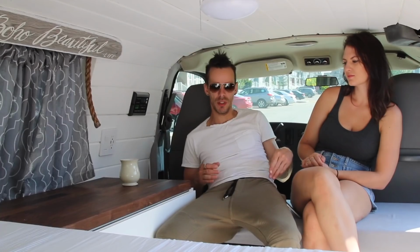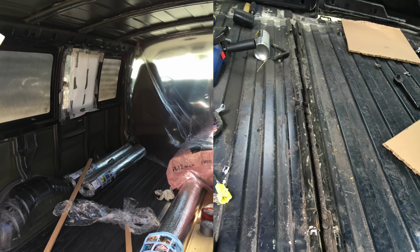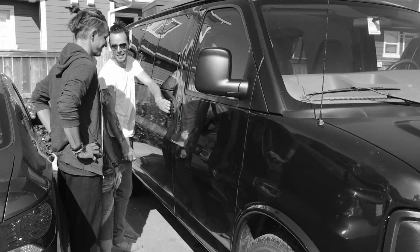So yeah, it was tough getting the tracks out of the floor where the passenger seats attached to the frame of the vehicle. It was very, very difficult. That was probably the hardest part of the whole van, I think, because I just sat there with the drill for 2 days.